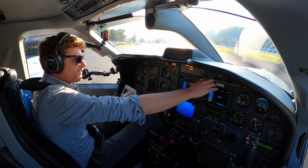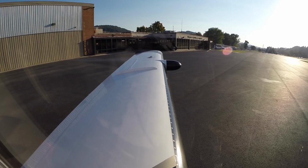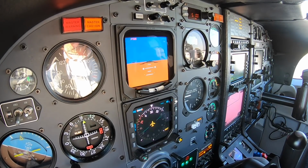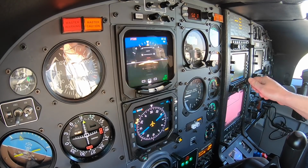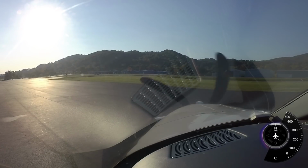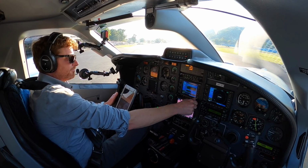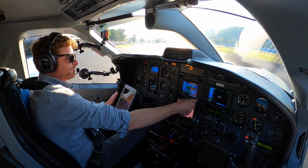So we'll go over real quick and listen to the AWOS here at Elizabethton. Elizabethton Municipal Airport. Automated weather observation 2144 Zulu. Wind variable at 5 knots, peak gusts 11 knots. Visibility more than 10. Sky condition clear below 12,000. Temperature 24 Celsius. Dew point 13 Celsius. Altimeter 30.03 inches of mercury. Remarks: density altitude 3000.